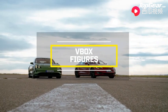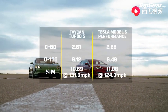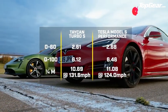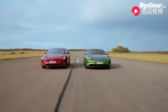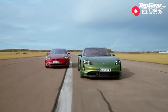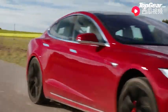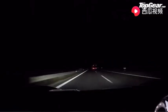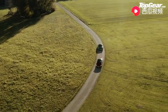Right, so that's the figures out the way nice and early, and good riddance, quite frankly, because the endless numerical comparisons between these two cars has been fairly tedious. Because if you're going to drop a significant amount of money and actually live with either of these, then it's how they drive on the road, how they make you feel day to day, that matters a hell of a lot more than what they do on the drag strip. So we've got a day on the back roads and autobahns of Germany to find out which of these two cars, all things considered, is better.